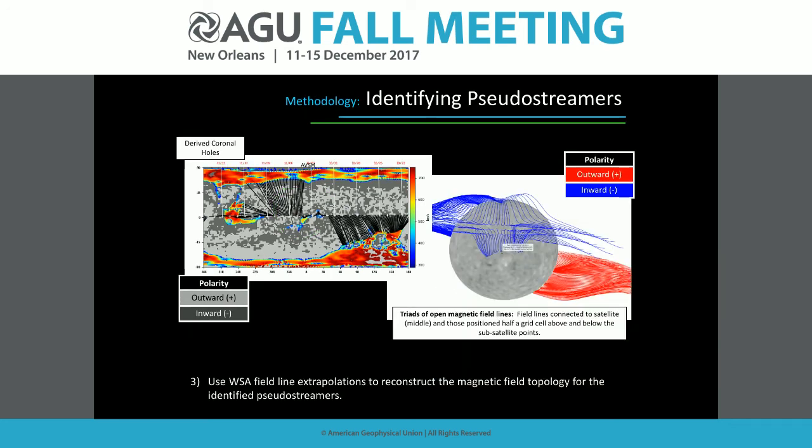So once we think that we're identifying a pseudostreamer, we can use a new feature of WSA 4.0 to create a 3D rendering of the global magnetic field configuration for these features. Plotted here are triads of open magnetic field lines, where the ones in the middle are the ones that are connected to ACE, and also plotted are those positioned half a grid cell above and below what are called the subsatellite points. Those field lines in the middle of this 3D rendering correspond directly to those crosshairs that you see in the 2D coronal hole maps. So essentially this is the perspective of the spacecraft.